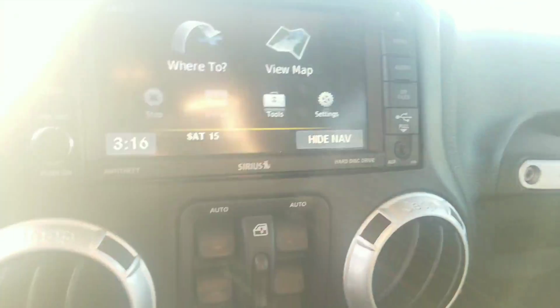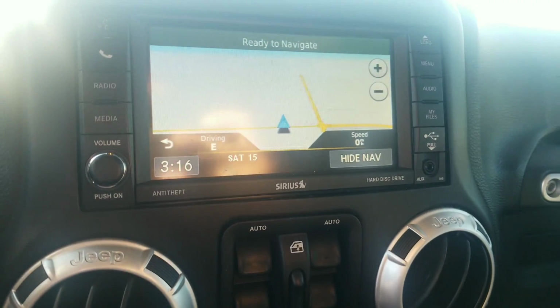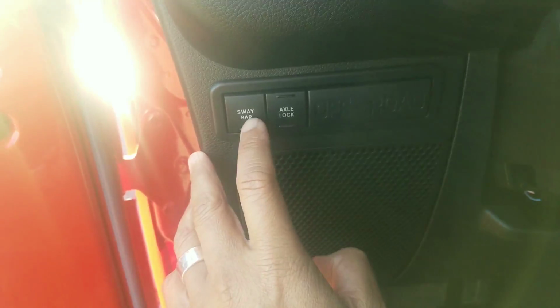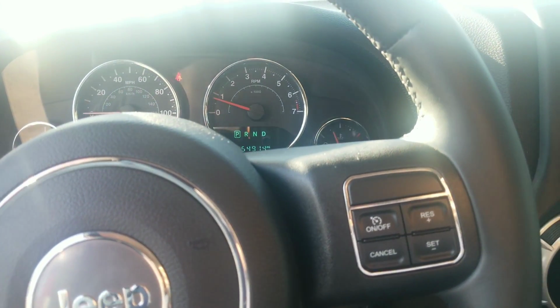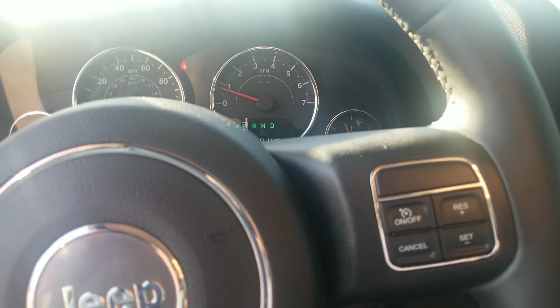And you do have built-in navigation. And then there's all your controls for the axle lock and the sway bar disconnect. Since it's the Rubicon, this particular one will have the remote start. So on a cold day, it'll definitely warm you up.